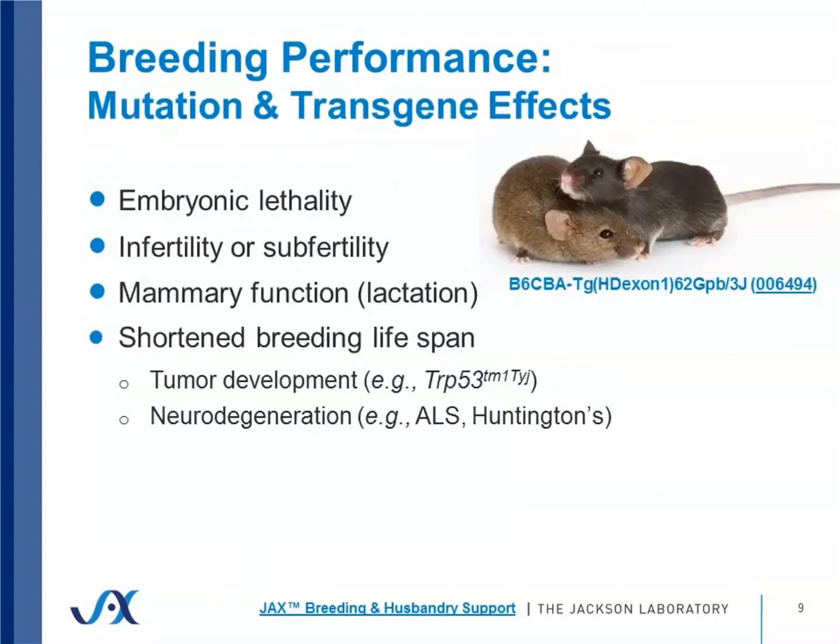Some mutations or transgenes can also affect breeding performance. There are many mutations or knockouts that lead to embryonic lethality when homozygous. Some mutations can lead to infertility or subfertility. Some mutations can affect mammary function or lactation as well. Mutations or transgenes can also shorten the breeding lifespan due to the onset of a disease phenotype.